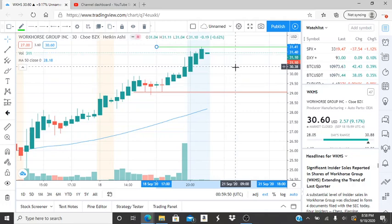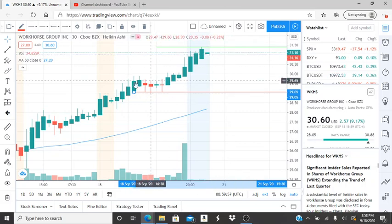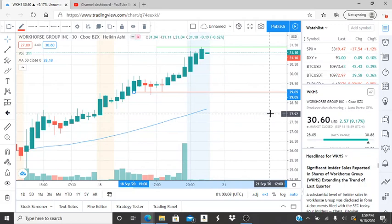Now, on the other hand, we have what the bears want to do. And the bears are going to want to break through support. As I said, this is something very important. This support level was touched twice in this leveling off, and it got broken through once. So our support level is 29.05.